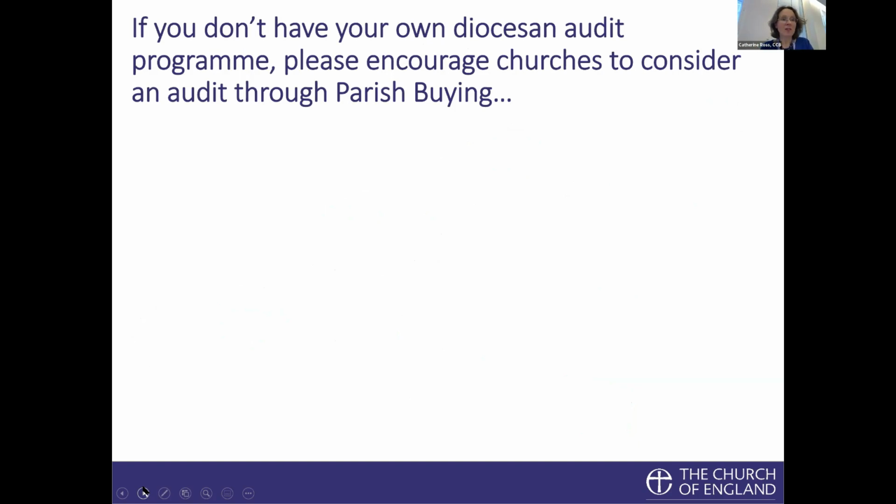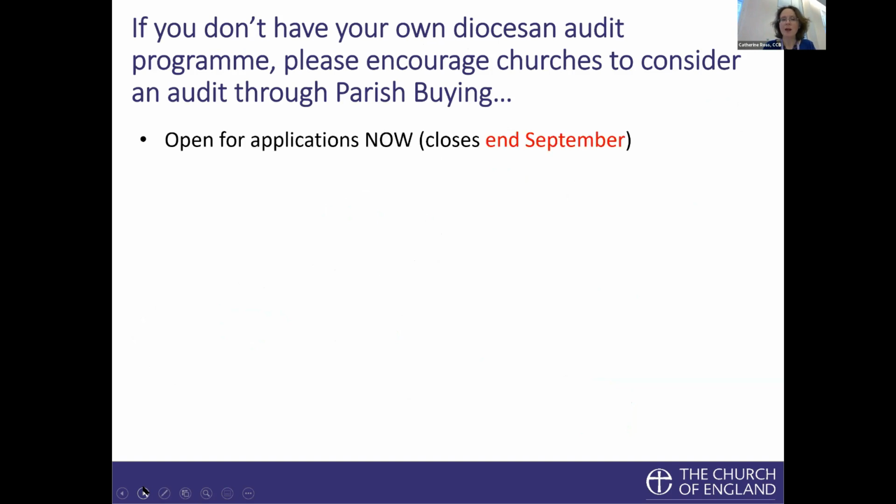So this year's energy audit programme, and if you don't have your own diocesan audit programme, and I know that some dioceses do, then please do encourage your churches to consider an audit through Parish Buying. It's open for applications now, and that closes at the end of September. I don't know yet whether that will be extended, so at the moment let me say the end of September. I think it's possible it might be extended, but let me stick with the line, which is it's open now and it closes at the end of September.